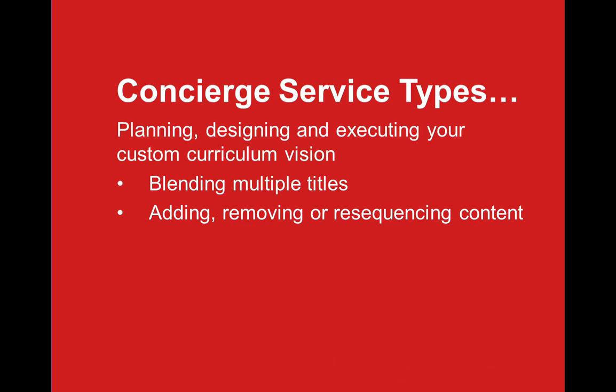In a concierge experience, often districts are provided the opportunity to write their own content and include it into a program. That writing of the content could be as simple as a lesson plan at the front, some sort of scope and sequence, or even district rules and policies. Or it could actually be different pedagogical questions, project-based learning activities, elements that are going to enhance the content and curriculum.